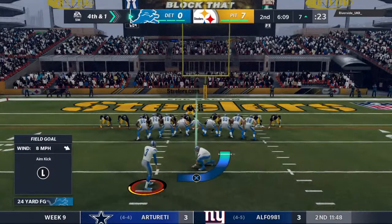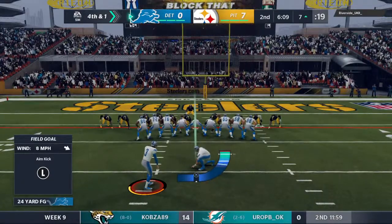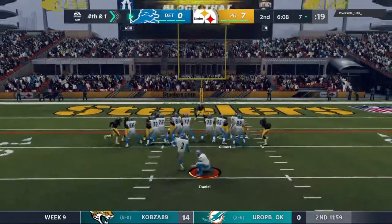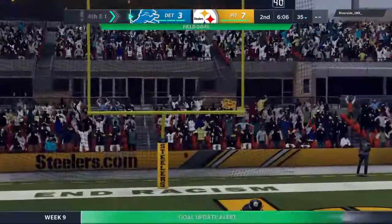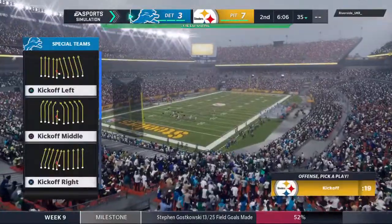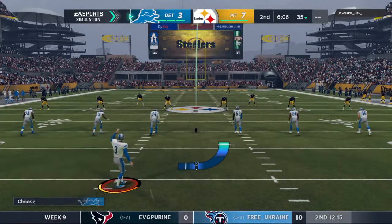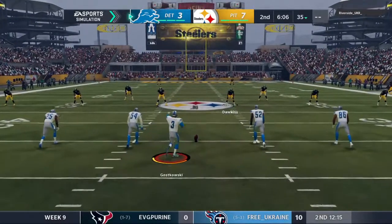Now Gostkowski will come on to try a field goal. This just a 24-yard attempt. And in his 15th season, he's able to get this one to go. And they are on the board, but still trailing. It's 7-3. That drive took him inside the 10. Good job defensively to hold him to 3.